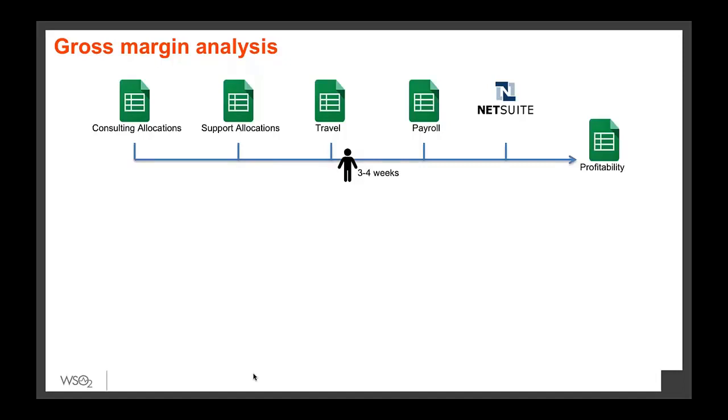It's again somewhat related to what I said earlier, but this has to do with the profitability, or the gross margin analysis, for everything that we deliver. This basically means looking at the cost of our support operations plus the cost of our consulting operations, and then mapping that to the revenue that we gain over those operations in order to come up with our overall gross margin.